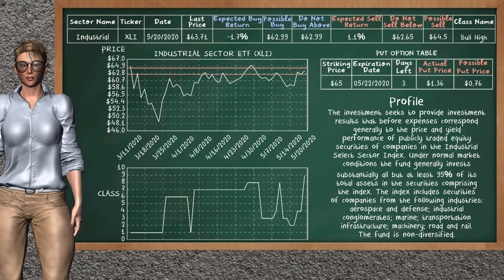We show you the industrial sector ETF and it belongs to the bull high class. Our analysis shows you a strong opportunity to sell. We are expecting a sell return of 1.1%. This top opportunity has a minimum sell price of $62.65. But we expect a possible sell price of $64.50.